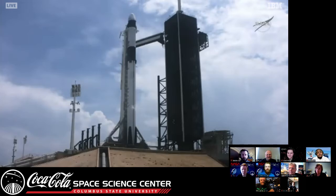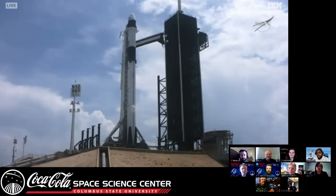31 minutes left on the countdown clock. So far, everything's a go, including weather. We're all green across the board, meaning that everything is moving towards a launch. Currently, what's going on right now with the spacecraft is they are loading the propellant. Some of you may notice that there looks like steam coming out. We'll ask the group a little bit about what that is in a little bit.